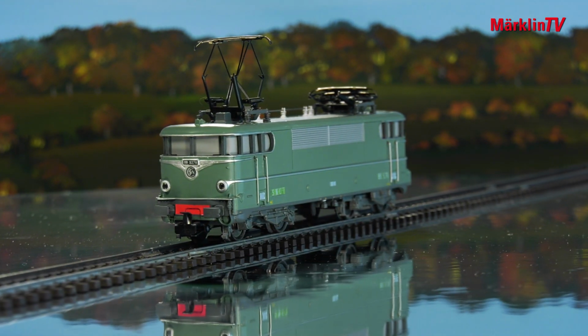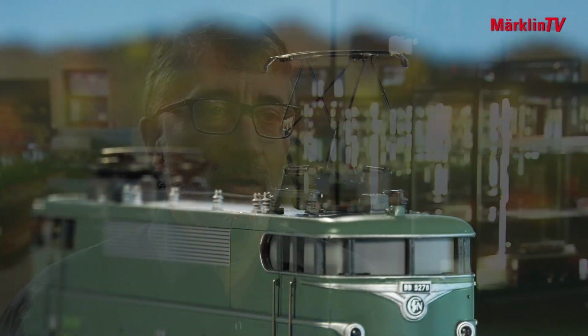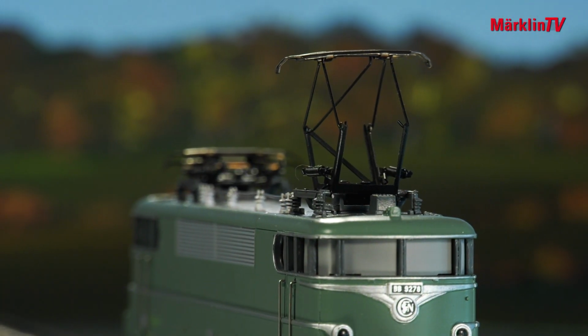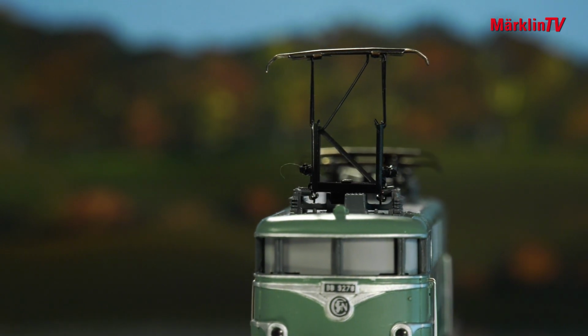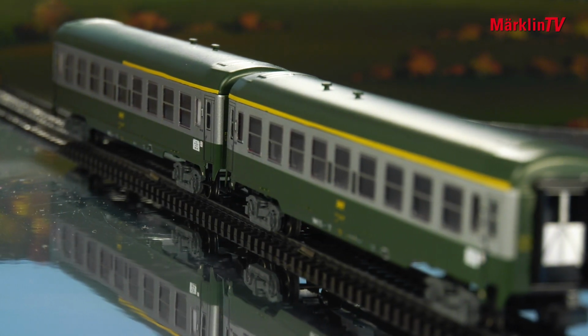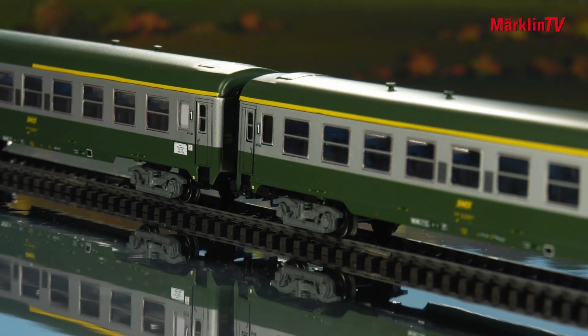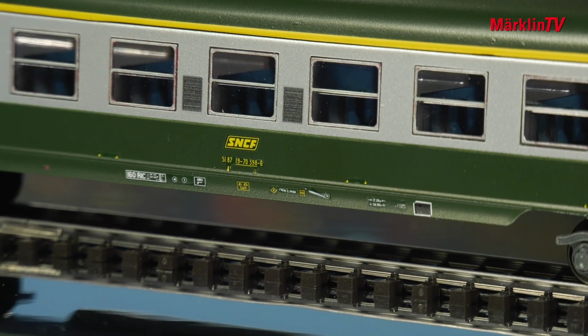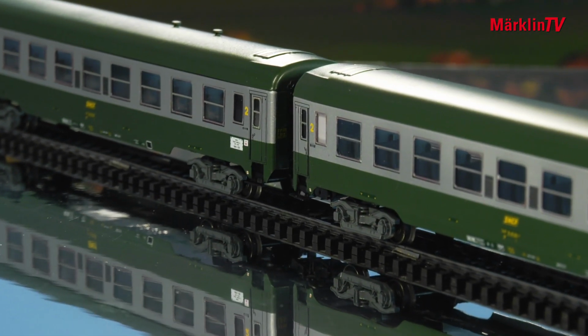The French electric engine BB 9200, in its classic green color scheme, will be offered with an updated interior including an MFX decoder. The model will be accompanied by a set of 4 matching cars from our 24cm tin series. They were painted in the traditional French design. Combined with the electric engine, these cars form a realistic historic train set. Both the engine and its cars will be offered in beautiful boxes in a retro design, reminiscing the original packaging of the first models.